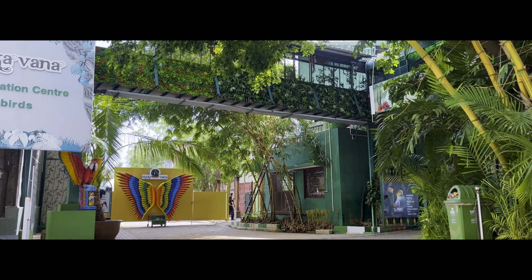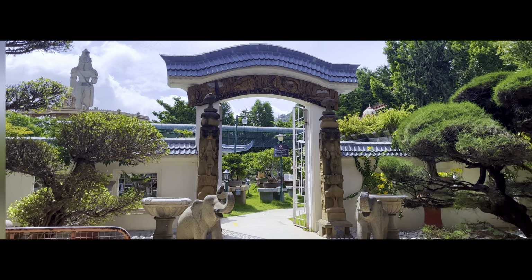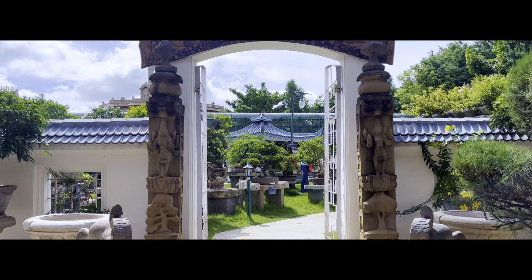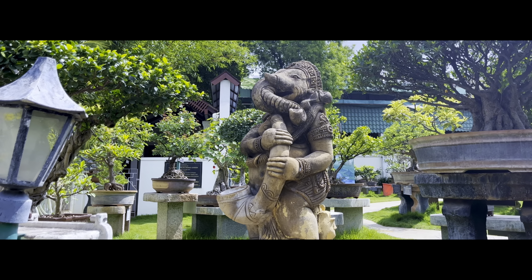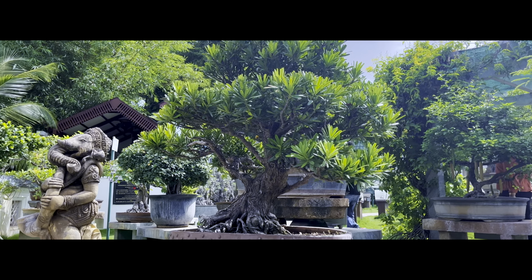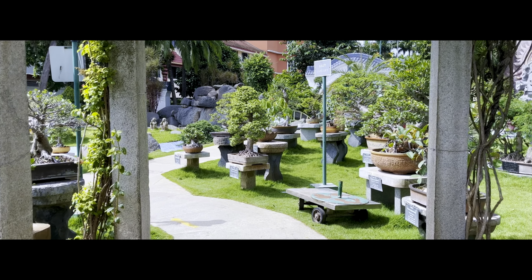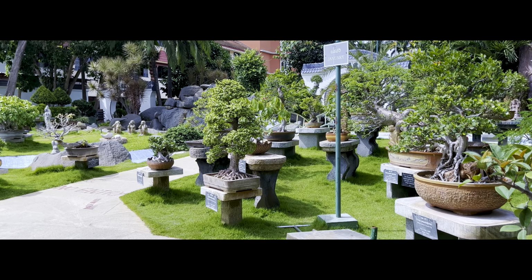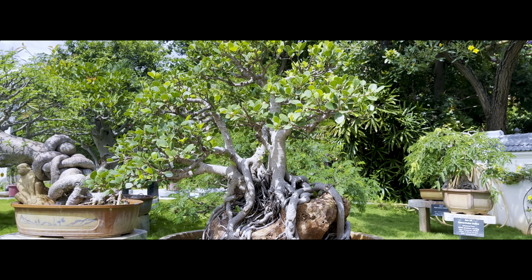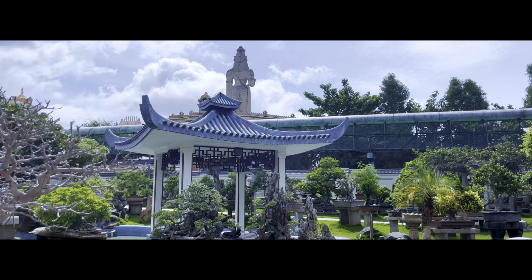Both Bonsai Garden and Shukavana open at 10 a.m. To visit Bonsai Garden, we need to take a ticket which costs Rs. 25. The collection of bonsai plants here is believed to be the largest one in the country. Here, we can see a diverse collection of bonsai plants in different sizes and shapes.